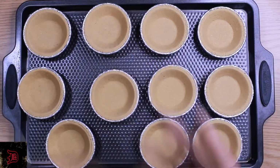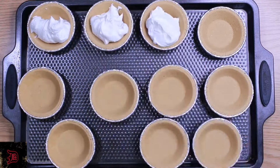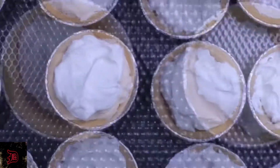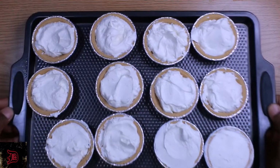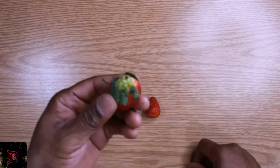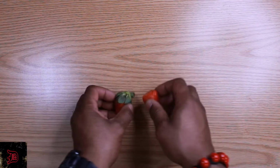Pretty cool. Now it's time to assemble our mini cheesecakes, family. And as you see here, we're just going to put our filling into our Keebler graham crust. Now at this time, let's go ahead and put our cheesecakes to the side into the freezer, and let's get to our strawberries. And as far as our strawberries are concerned, all we're going to do is cut the tips of them off, as you see here.